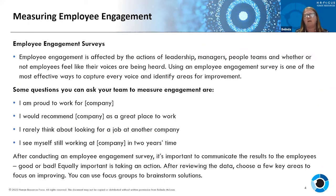I mean, there are so many different types of questions you can ask, but some of the questions you can ask to measure engagement are: am I proud to work for the company? And would I recommend working at this company as a great place to work? I think that's a really telling question you can ask your staff, because if they're not prepared to recommend your workplace, then you need to have a think about what's going on in your organization with regards to culture and engagement. The next question is, I rarely think about looking for another job when I'm working here, or I see myself working in the organization for several years' time.